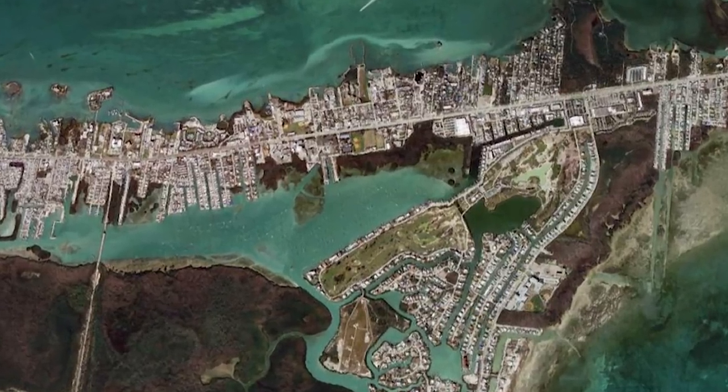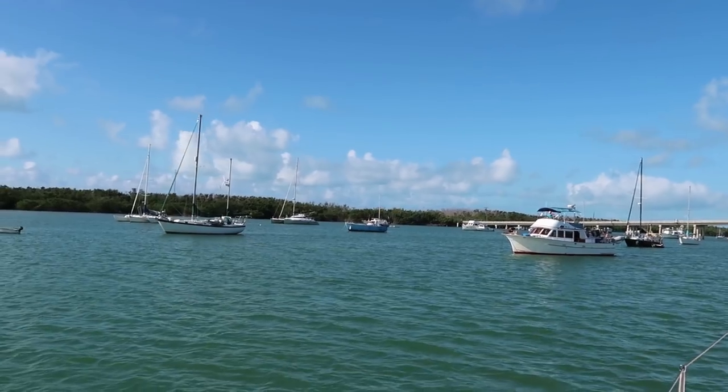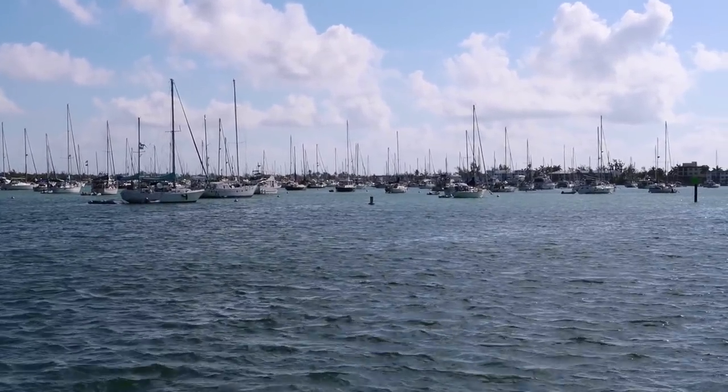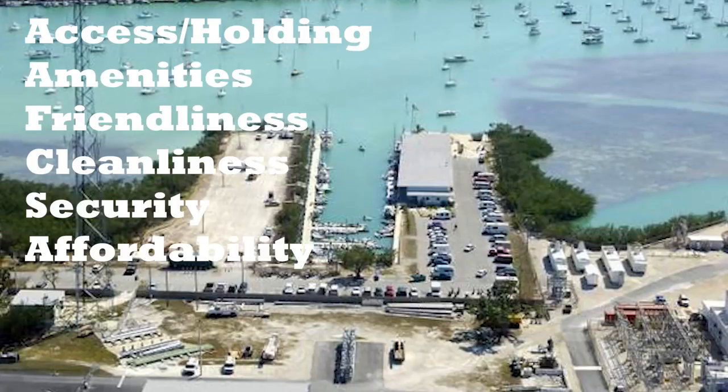Now let's take a look at Marathon's mooring field. With only 16 or possibly 18 moorings for boats in excess of 45 feet, the rest of the mooring field's pretty much open to you if you're under 45. Moorings are on a first-come, first-served basis, and you check in here at the City Marina. Boot Key's an eclectic mix of everything from sailboats to trawlers, with people from all around the world, each with their own story to tell. So let's dive right in.